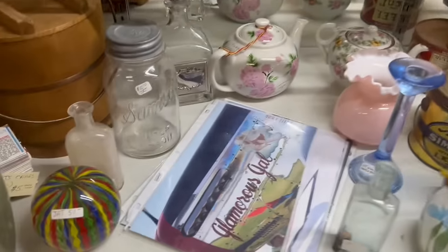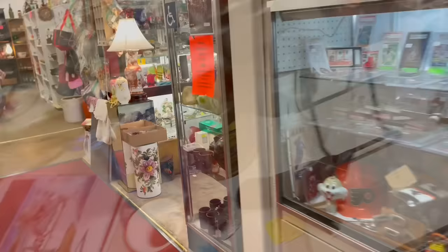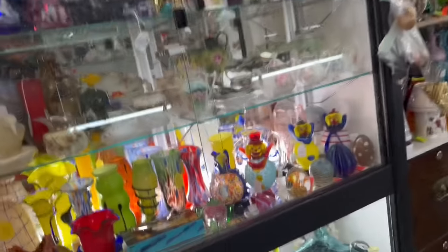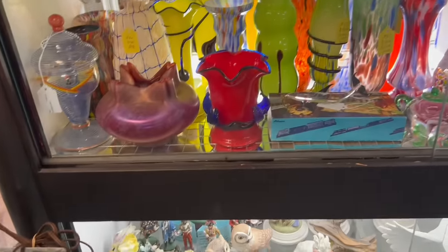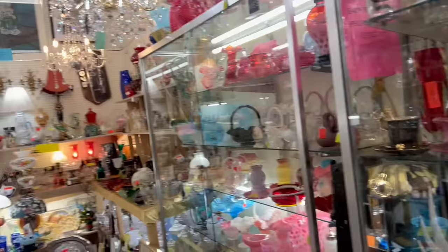that pink bowl is really pretty, the pink vase. Oh my gosh, look at that one. That's so cool. It looks like a circus tent. Oh man. This is awesome. It's been so long since I've been here, and now I know a lot more about what I'm looking at. So I'm kind of ready to go to town in here. Wow. All right, this is gonna be a while.